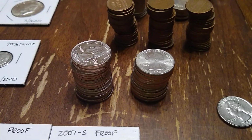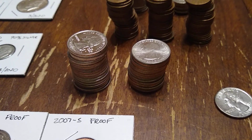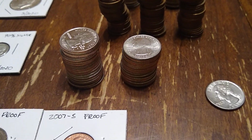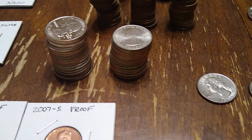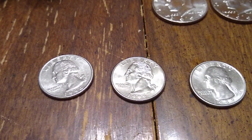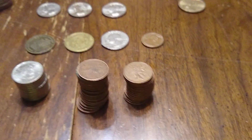Here are some quarters that I've kept. A lot of these are state quarters that were in uncirculated condition. Someday I'll update my state quarters album, and I'll replace these with some of the ones that aren't in as good of shape. And here's some other years of quarters that are in uncirculated condition that I'll probably hold on to. And then here is some of the oddities I found.